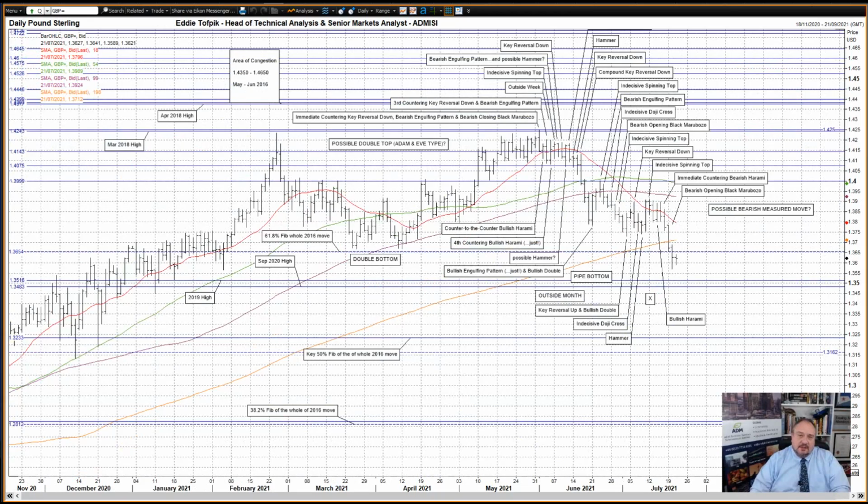Cable, aka sterling against the US dollar. A fourth bearish black crow yesterday and a good follow-on lower to the previous session's strong bearish opening black marubozu. However, the most important feature was that it was the second consecutive close below the rising long moving average, currently 137.08. This continued action has opened the way to look at the move down since the start of June as a possible bearish measured move lower, with a potential target in the 134.25 area.